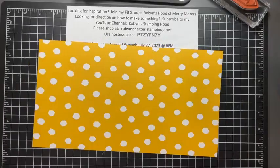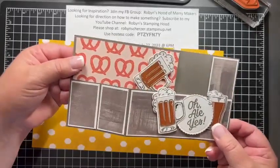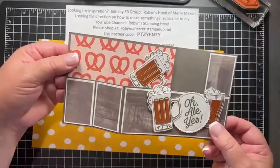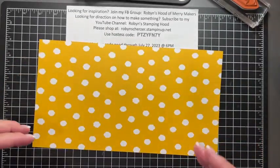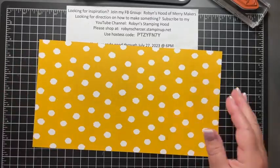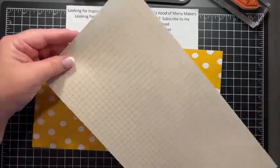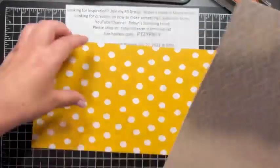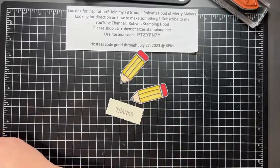What am I going to do with all those sheets? Just like these pretzels, they come from that pack too. And they're perfect for this beer card, right? Pretzels and beer. So I started looking through that pack because I thought, oh, well, this would be good for pencils, right? But then I found this paper in there. So it's like a tablet, like writing paper. So I decided that I was going to use that.